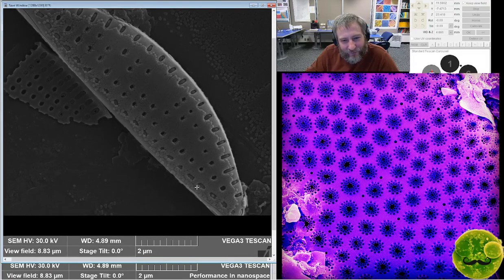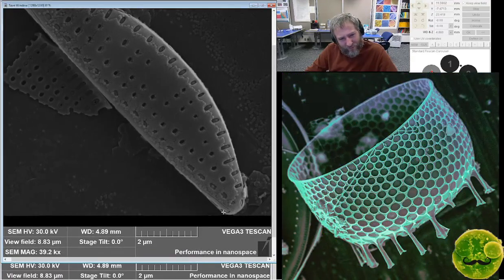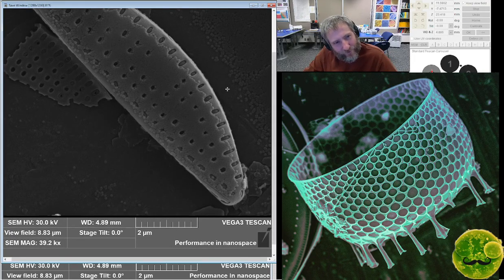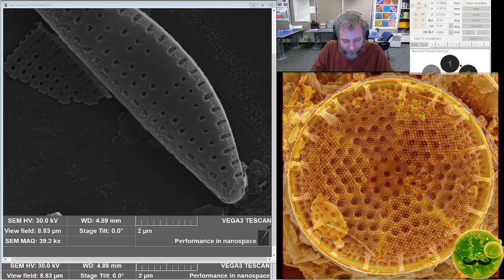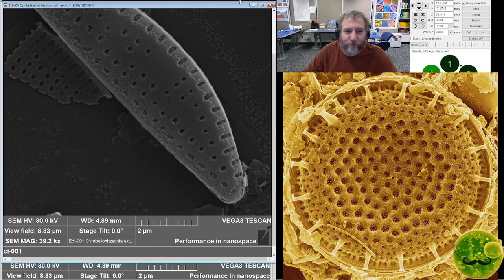I didn't really need to look at this thing closely and figure out what this is. There's one end of the raphe, the other end is over there. I totally would have expected it to be up here, though. I have to look into it. Super weird diatoms I find by accident. This is maybe Cymbelinitsia? I need to phone a friend, I think.